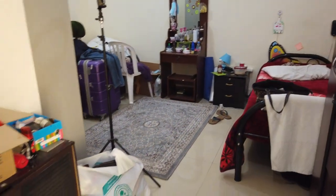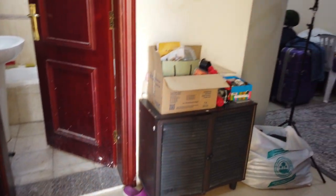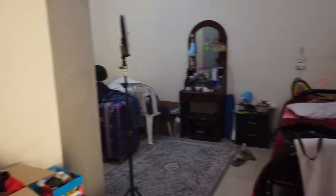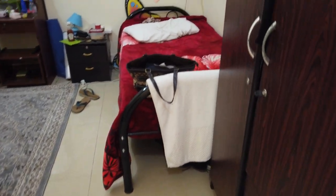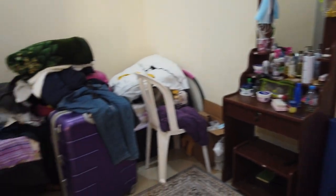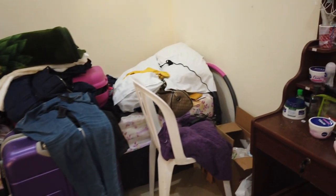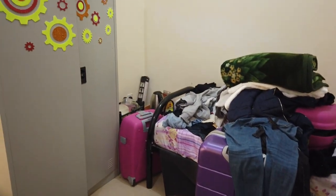So in today's video I'm going to be organizing my room, which is quite messy, and I'm going to be doing it with you guys, so come on in. This is the room situation. It's actually kind of messy. I'm not the most organized kind of person, but I looked at it today and I was like, you know what, something needs to be done, especially this area that I don't even know how to describe.